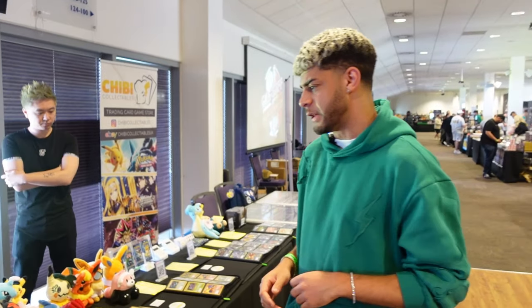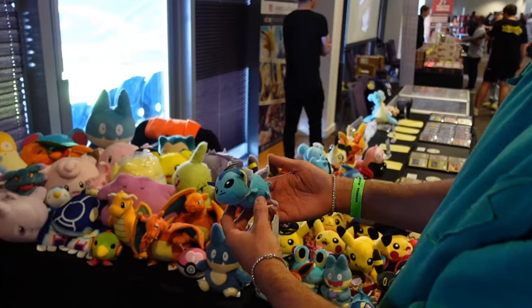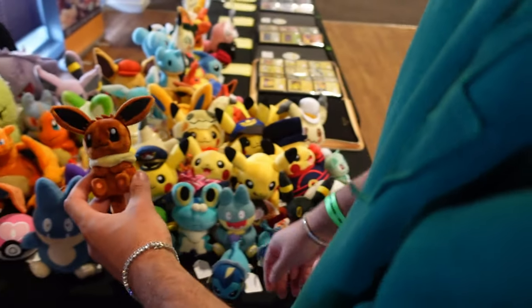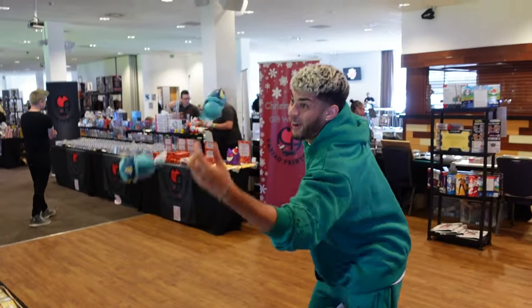All right, guys, we're gonna have a quick look around before people start walking in. I think there's like 5 minutes before people do. We're at Chibi's stand right here, and he is Mr. Plushie today. That's a very interesting one. We got Vaporeon right there. We got Eevee. I mean, like, how small do you want them? You could probably just start juggling or something.